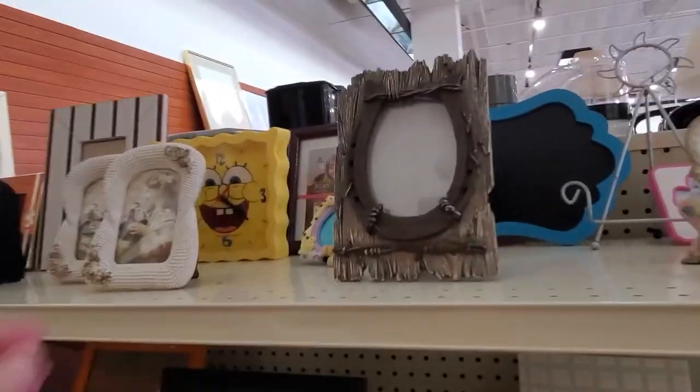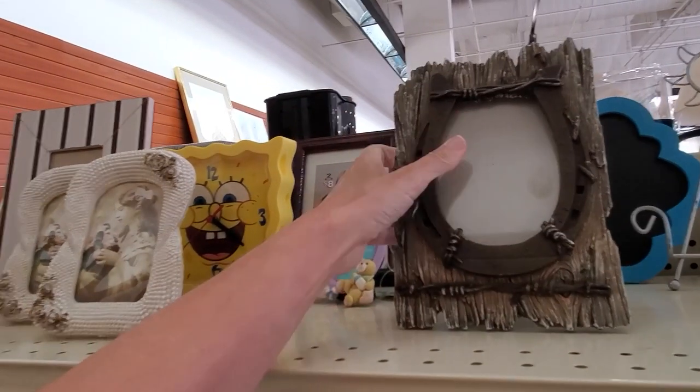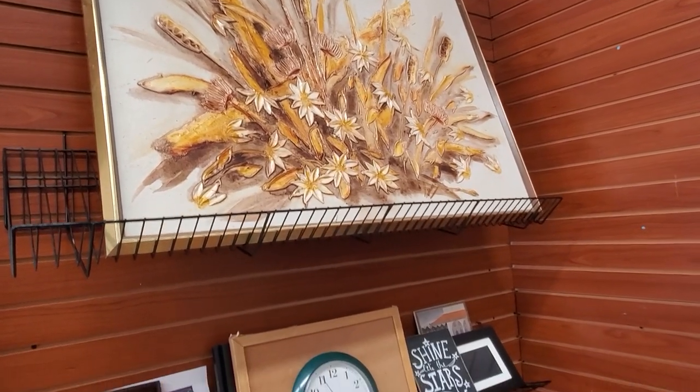See what's up. Oh, I like this frame. It's a Hobby Lobby piece. There's lots of Hobby Lobby stuff. What do you see? Oh, I like that. That is interesting, if I had the right colors in my house.